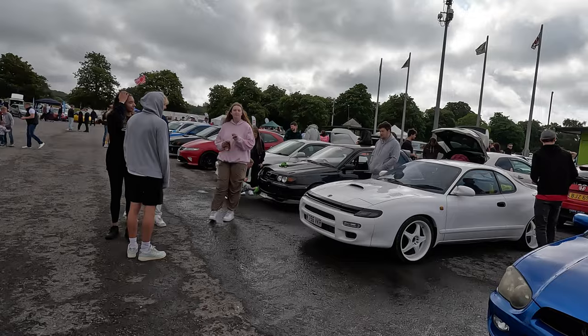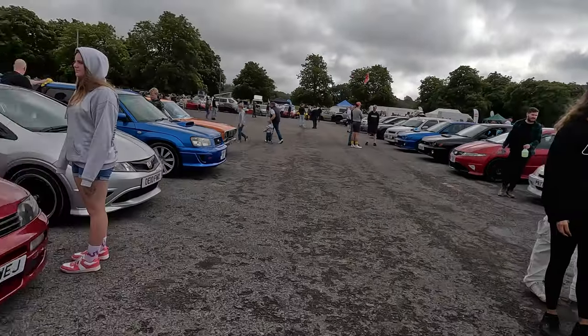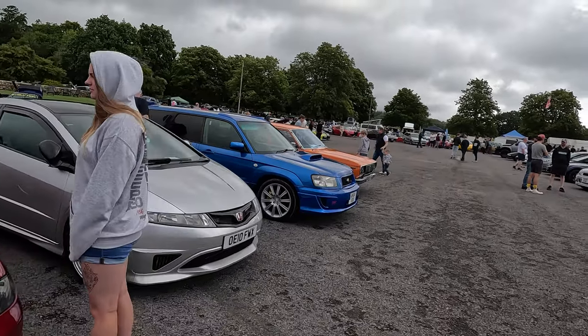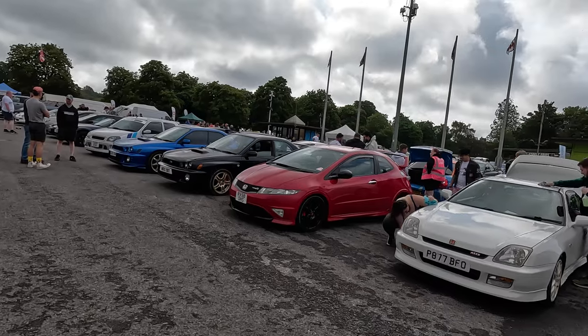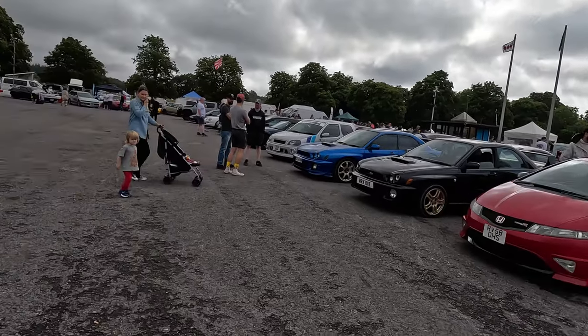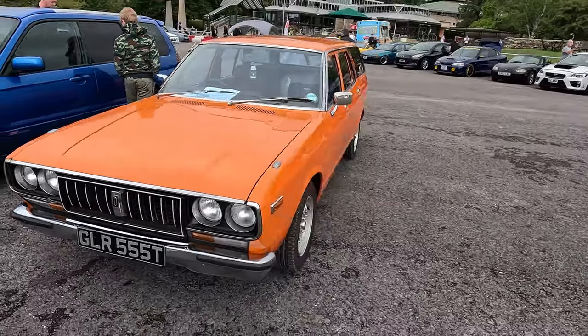Looks like it's been raining over here. Look at that, sleek, very nice. All of that work, I know, you see, this is what happens to me. Lovely Type R. This is an absolutely gorgeous motor.